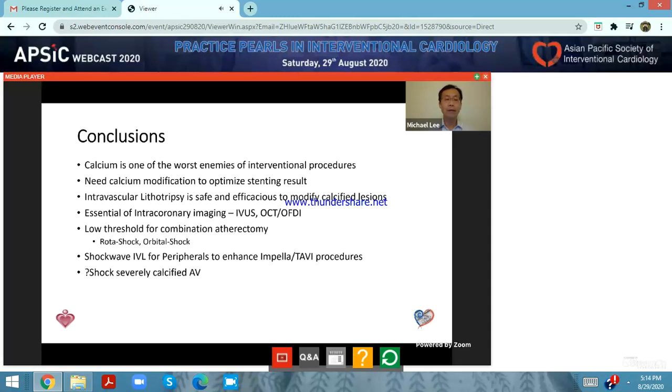So in conclusion, I think calcium is still one of the worst enemies of all our interventional procedures. We need to modify this calcium to optimize our result, and intravascular lithotripsy has been shown to be safe and efficacious to modify these very calcified lesions. Imaging is very important, IVUS or OCT or OFDI, and sometimes we need combination atherectomy therapy. Shockwave for the peripherals can enhance our Impella or TAVI procedures, and in the very near future, we hope we will have this Shockwave balloon to treat our severely calcified aortic valve, aortic stenosis patients as well.